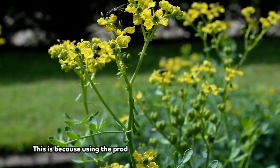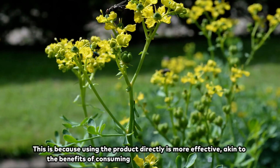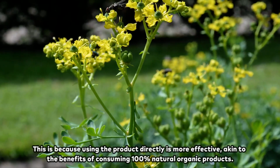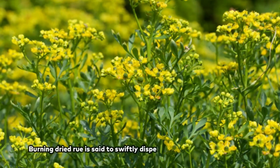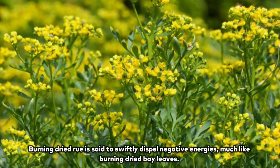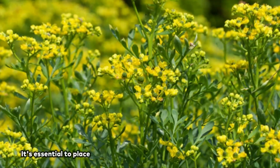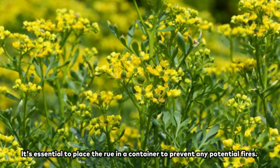As for cleansing your home with rue, the more dried rue you use, the better. This is because using the product directly is more effective, akin to the benefits of consuming 100% natural organic products. Burning dried rue is said to swiftly dispel negative energies, much like burning dried bay leaves. It's essential to place the rue in a container to prevent any potential fires.